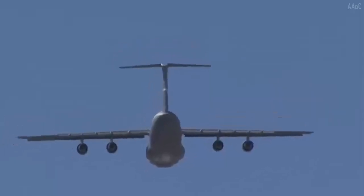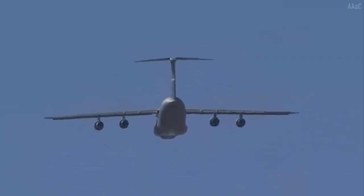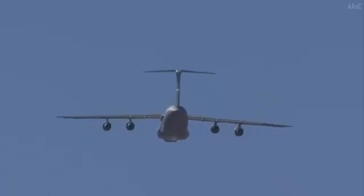Even though it is quite old, in 2024 the U.S. Air Force still faithfully uses the services of the C-5 Galaxy.